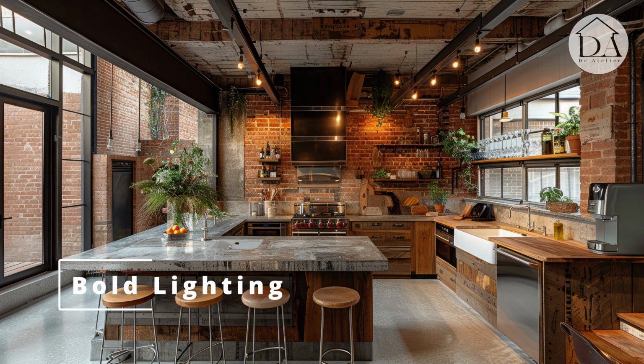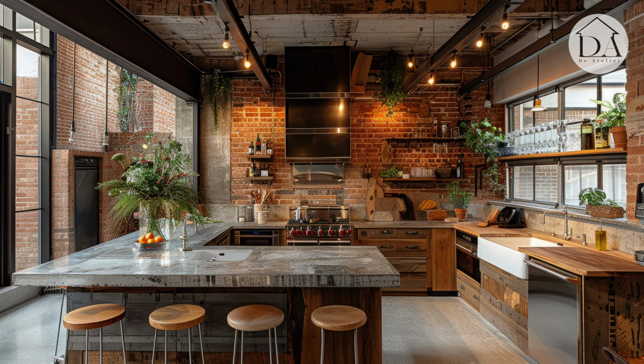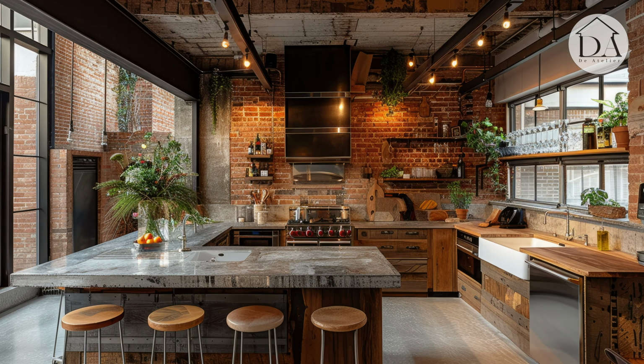Bold lighting. Bold lighting fixtures are an essential component of industrial chic raw kitchen style, adding a touch of drama and personality to the space.